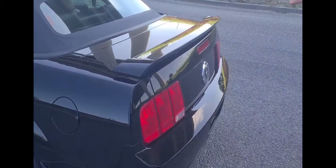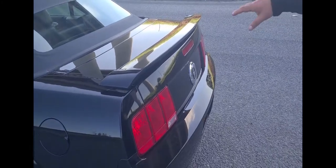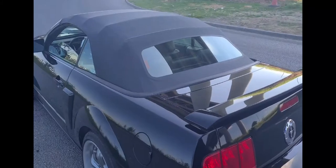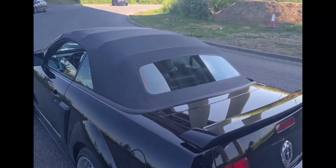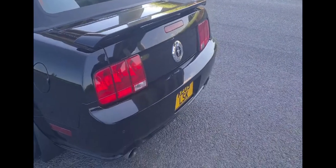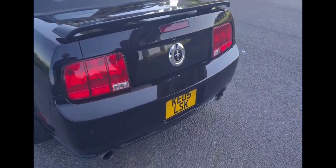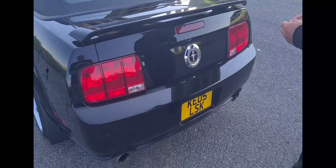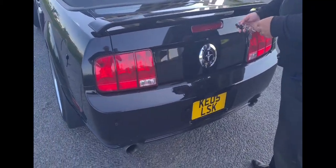I do like this. Just to be fair, guys, a nice little low profile spoiler. It does set this car off. I think any bigger and the spoiler wouldn't. For me, it's the right size. Obviously, being a convertible, you press the button inside and it all comes down. But, guys, if most of you have seen the 05s, they have a nice rear to them. The lights are nice.